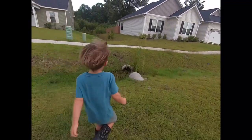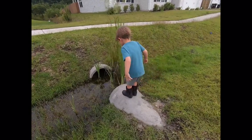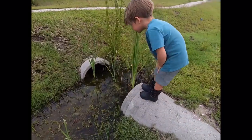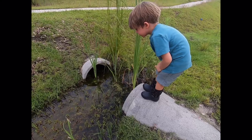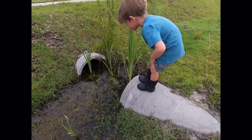Oh, something's swimming in there. What'd you see in there? Some algae. Some algae? Yeah. And some tadpoles. Everything's probably hiding underneath them, right?